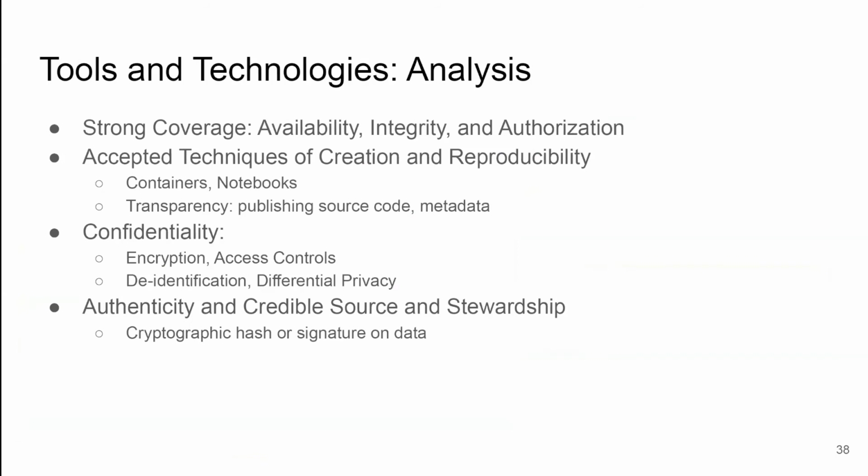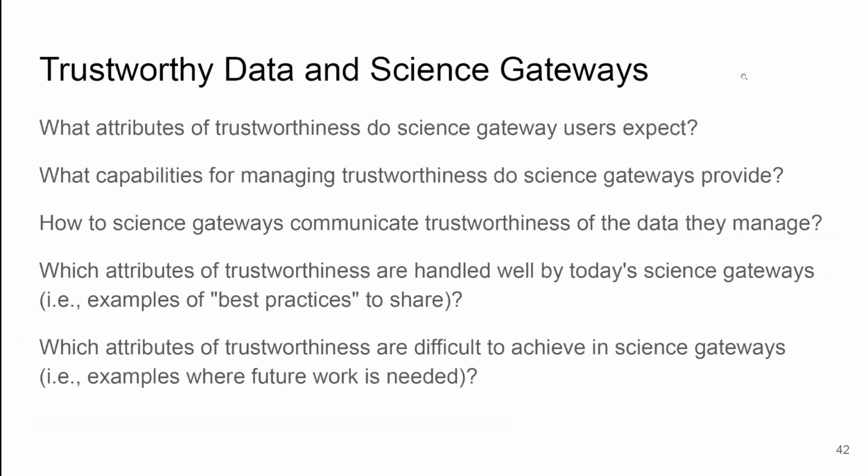And I'm going to put up some questions of my own, but I'm also happy to go back to the other slides if you have any questions or comments on the other material. But I wonder what you all think about this topic of trustworthy data and science gateways. Do those attributes of trustworthiness match what your science gateway users expect, or are there other attributes we should be looking at? Do that list of tools and technologies match the capabilities for managing trustworthiness that science gateways are currently providing, or that you might plan to provide in the future? Are there ways that science gateways communicate trustworthiness of the data that they manage that you'd like to share with us today, or that we can include in the report?